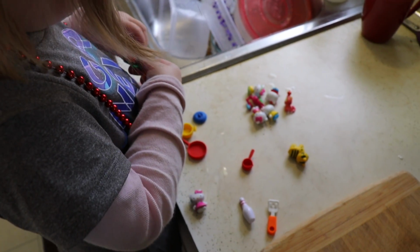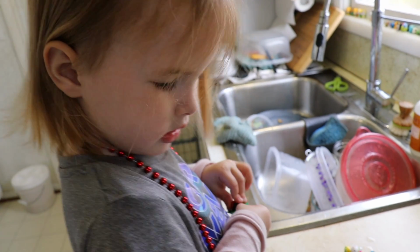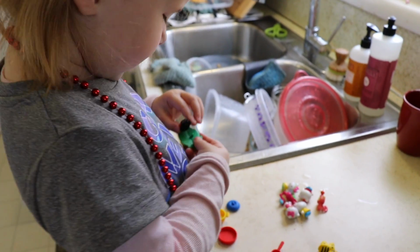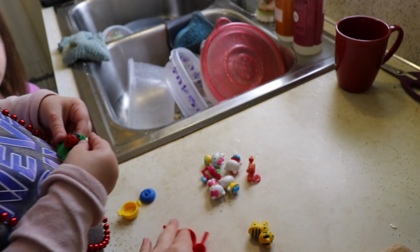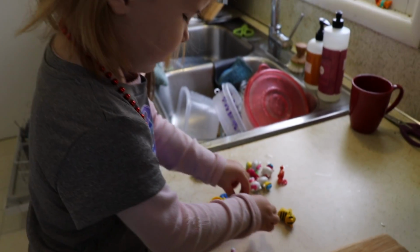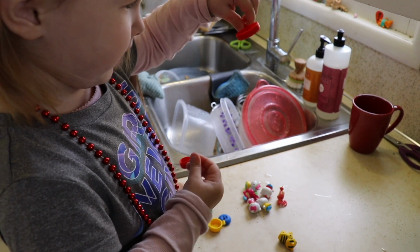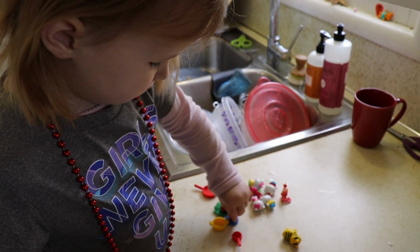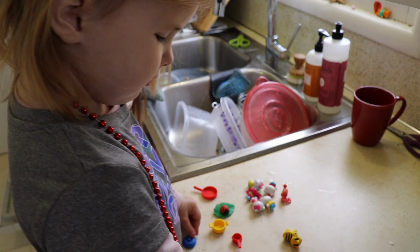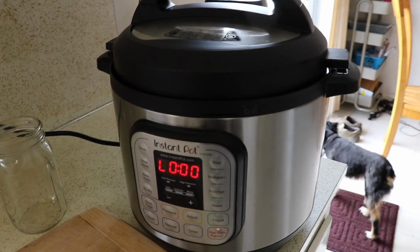Renee, what are you doing over here? You playing with the toys off the windowsill? Are you helping me make soup for Daddy? That's so nice of you. I'm making with the toy. Yeah, look, you got a little saucepan. Isn't that cute? A little saucepan. A big saucepan, you're right. And a little Dutch oven. That's a lid. And what's this? Oh, it's a spatula. It's so cute.